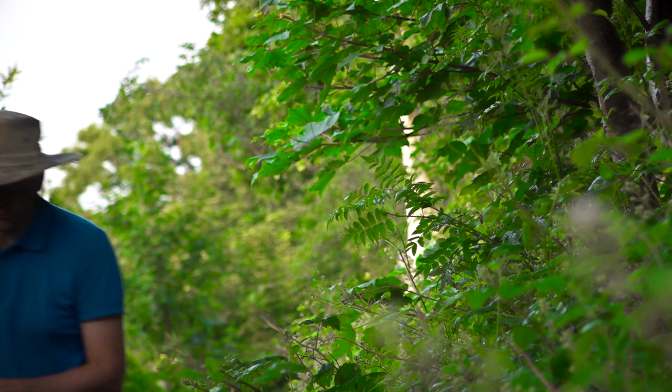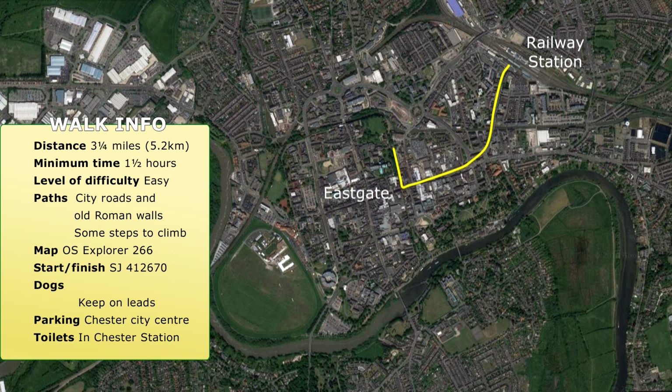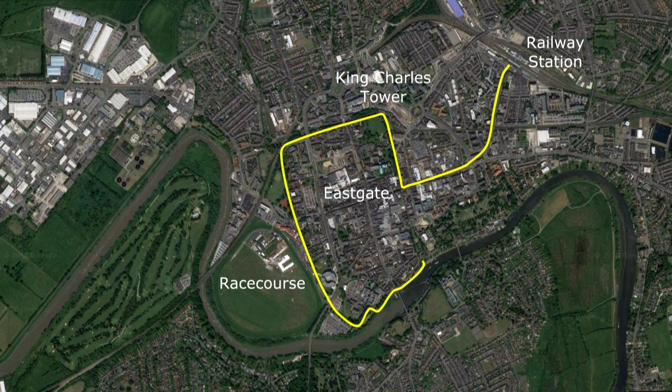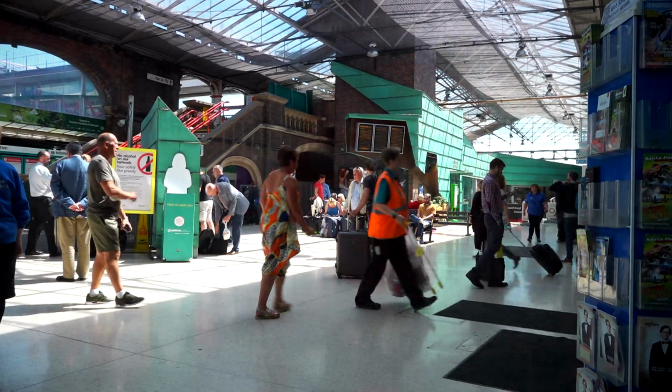Welcome back. Now it's to Chester for a walk from the railway station around the city walls. At 2 miles, this is an easy short walk through the city centre's history. It starts at Chester railway station, threads its way to Eastgate, and then along the city's Roman walls, past the cathedral and King Charles Tower, past Chester's racecourse, and back to the station. It should take around 1.5 hours. Northern run frequent services into Chester.